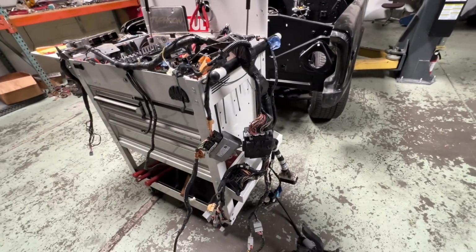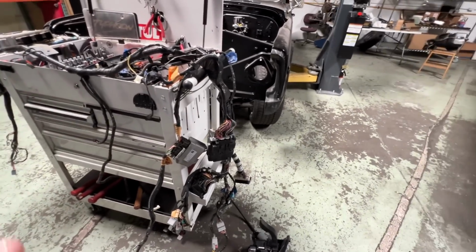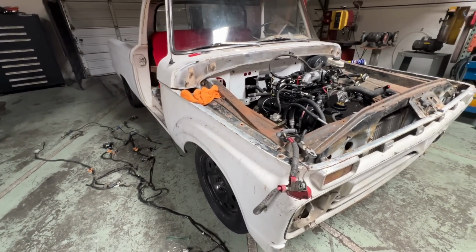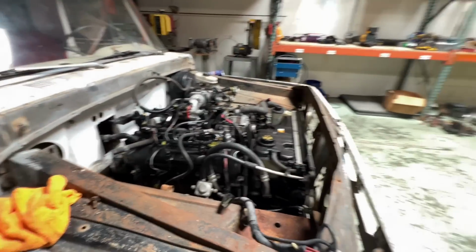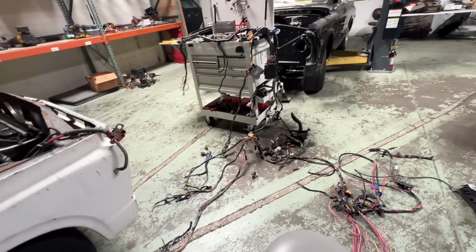So I have the stock ECM, instrument panel, trans module, and then everything, but there are still some harnesses missing. So most likely I'm just going to go with Holley engine management and go with that.